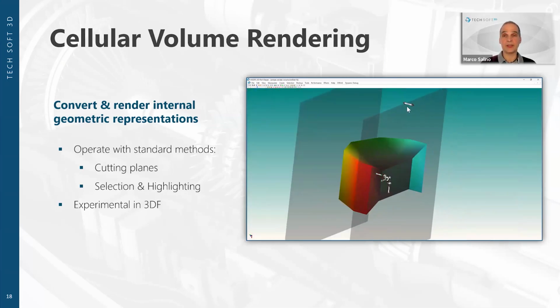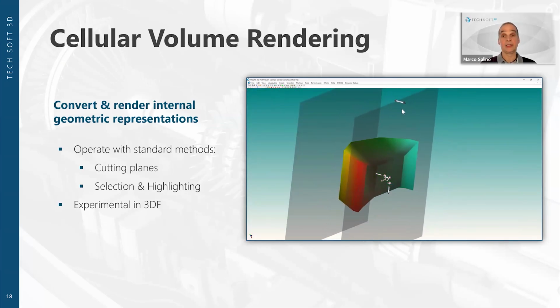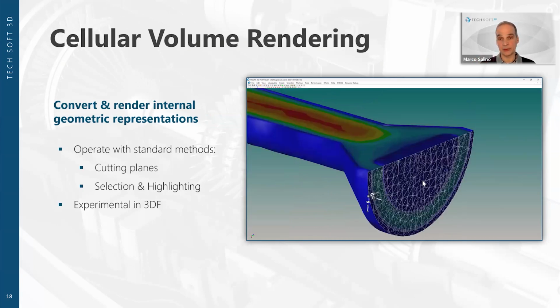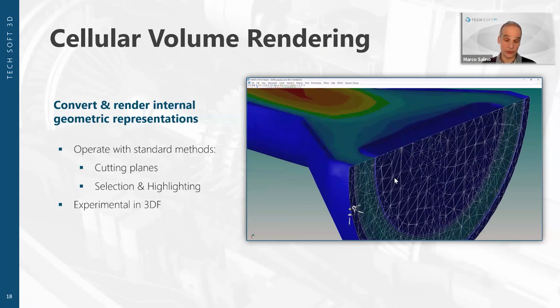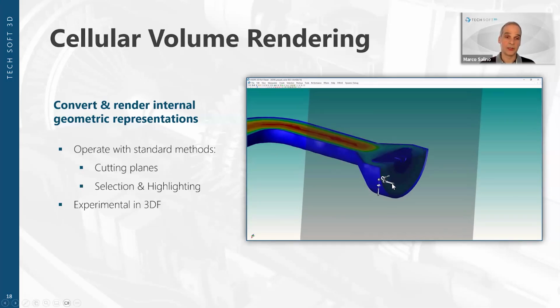And once in the database, as you can see from the clip that's running here, you can operate on these cellular volume elements using the same operators that we can already use on other geometric entities. Like you can use cutting plane, selection, highlighting, pretty much all the standard operators.